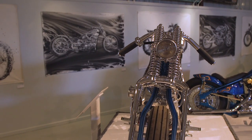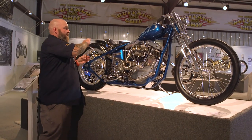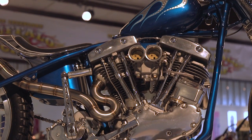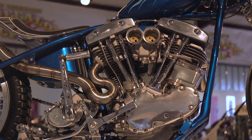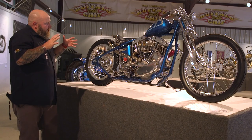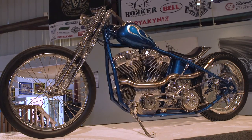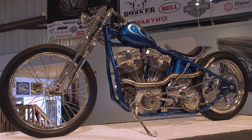It's got a Springer front end, but it still has almost clip-on style handlebars, keeping you down in that tucked position. The tank mounts with a polished strap that goes over the top. Really cool how he did that. And he has the dual carb setup here on the shovel head, keeping the thing real hot rod looking and real small and fast looking. Really, really good work, and I love the color. Just spectacular work out of Mr. Suzuki.